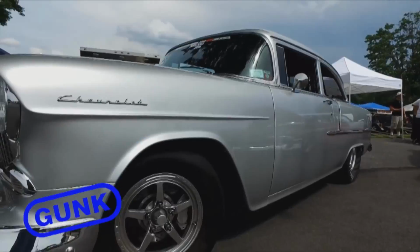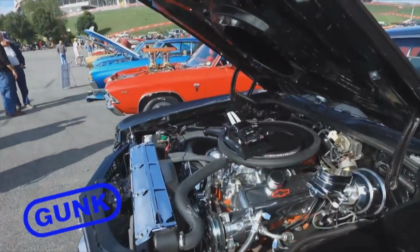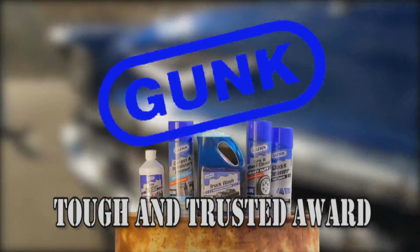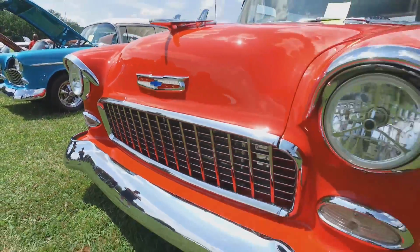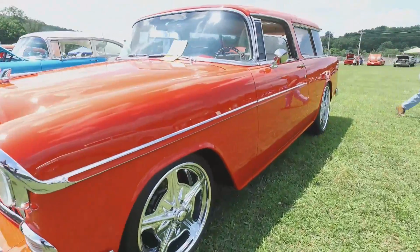Time now to turn our attention to award winners, starting off with the 1955 Chevy Nomad owned by Arnold Warner that has garnered the Gunk Tough and Trusted title. So Arnold, '55 Nomad, iconic body style. What was it that caught your attention about this particular car?